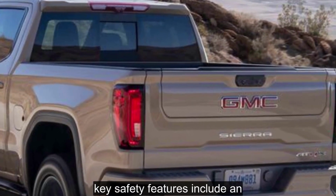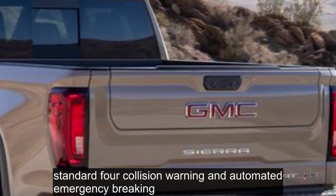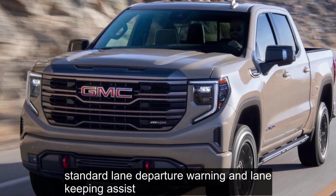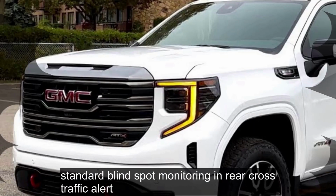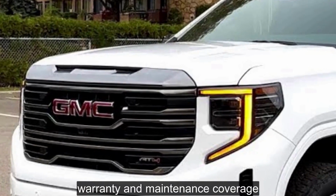Key safety features include standard forward collision warning and automated emergency braking, standard lane departure warning and lane keeping assist, standard blind spot monitoring and rear cross traffic alert. Warranty and maintenance coverage.